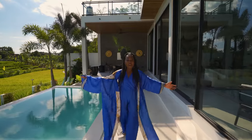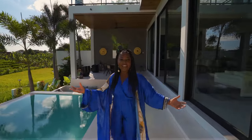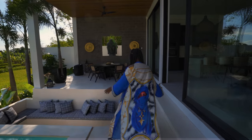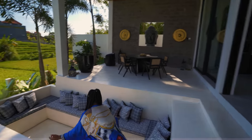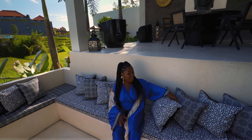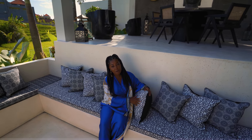All right, and so we are off to the sunken seating area, one of my favorite chill spots in this space. And what I really love about everything here, of course, is just how comfortable they are. But actually the fabric as well here was made from Ankara fabric, and it's also waterproof.